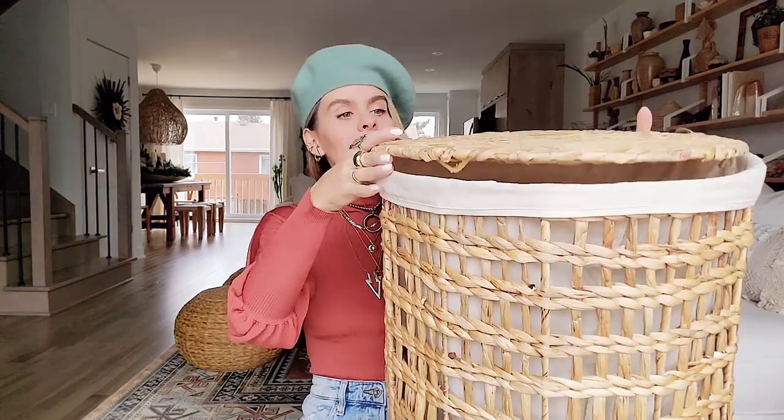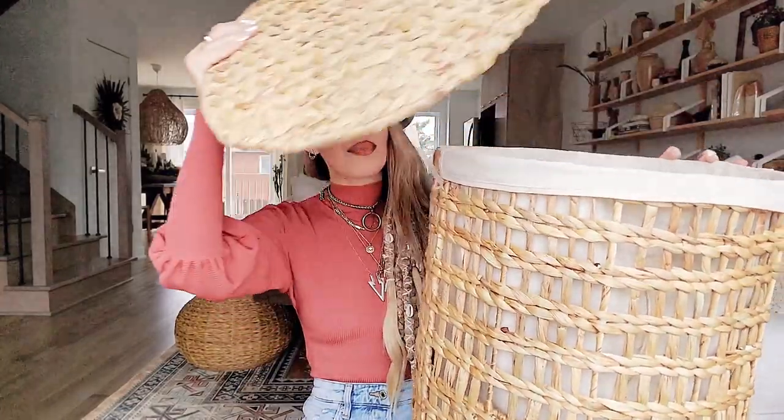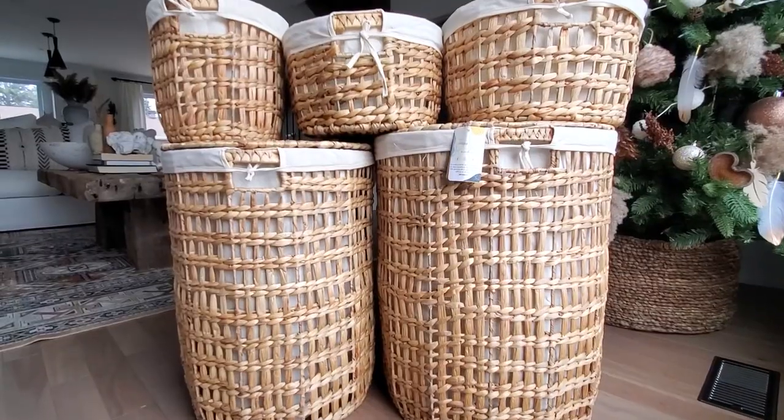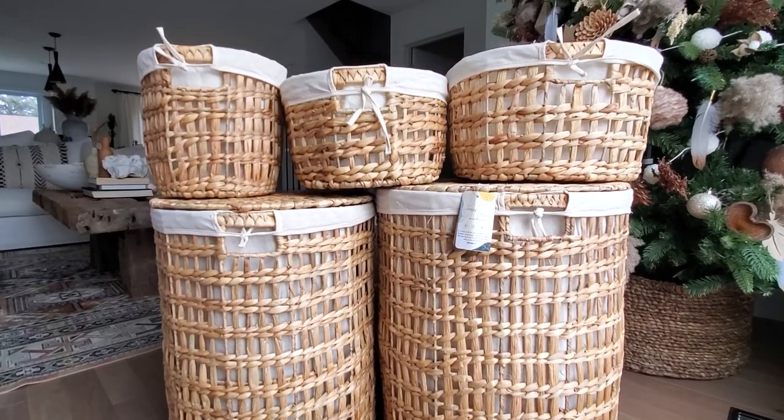On to my next pieces. They actually came in a pair of five. So I'm gonna show you the first one. It is this amazing hamper. I just love it. It comes with the lid here and then the lining inside, which is perfect. It came in a smaller and it comes in a bigger size.